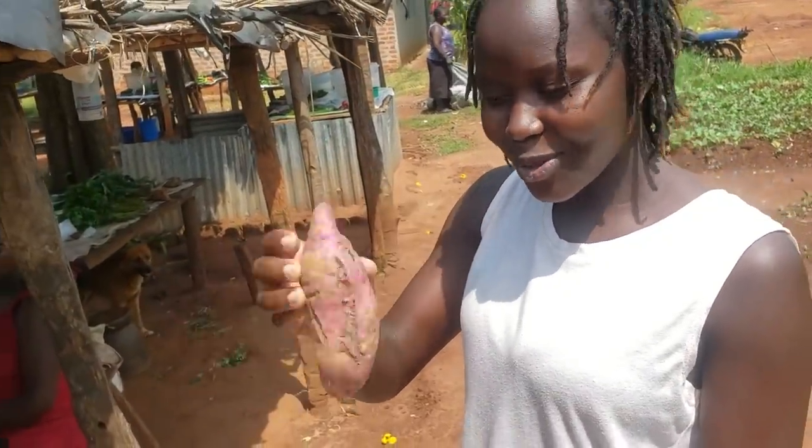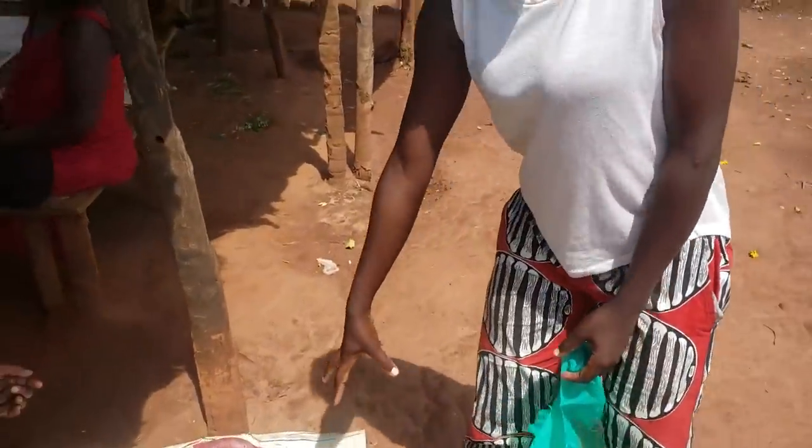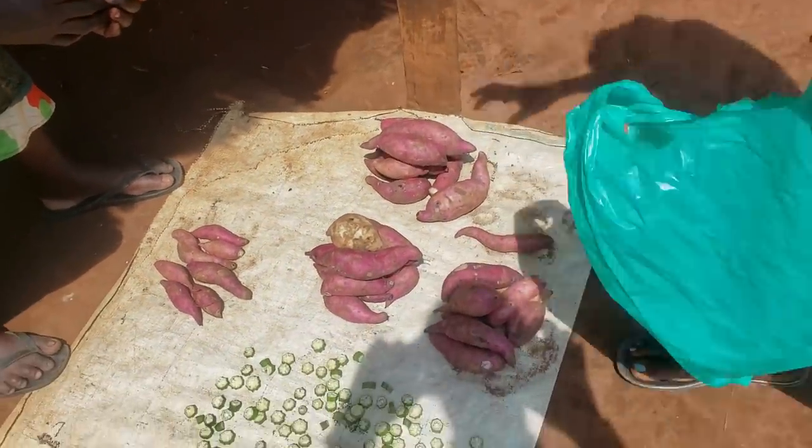We're going to cook this today, so I'm going to buy some. This heap here is 2,000. A heap like this is 2,000 Ugandan shillings. So I'm going to buy like two heaps to make 4,000.